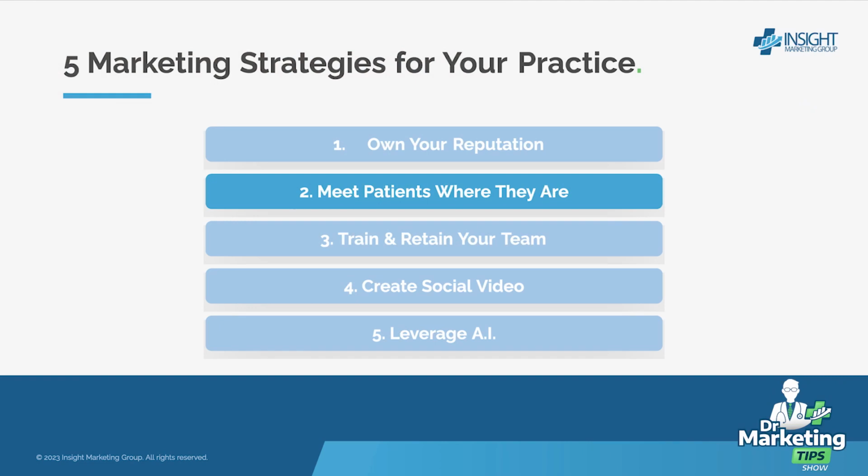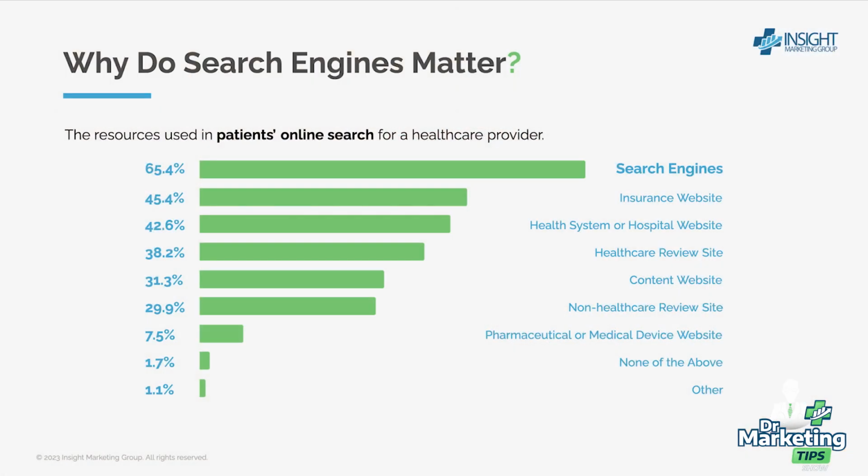Next tip, meet patients where they are, even if they're lost. What I mean by that is, we just talked a lot about some of the different stats and where people are finding your practice, how they're interacting with them. What we recommend is trying to really own that first page of Google. So that's your organic listings, that's Google ads, that's claiming your Google business listings off to the side there. As much of that real estate that you can own, that basically means a competitor can't own that space. So the more that you have, the better off you're going to be.